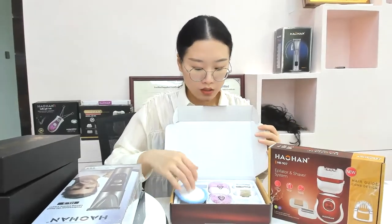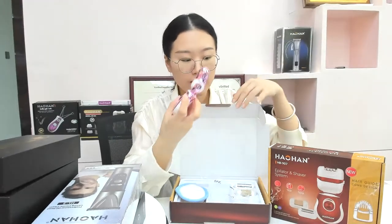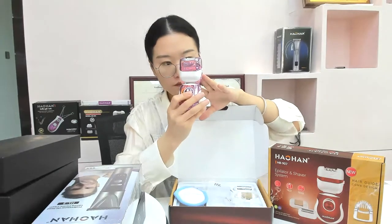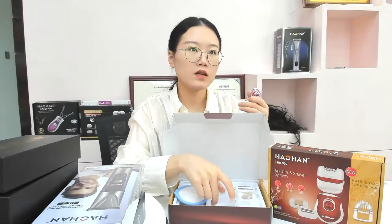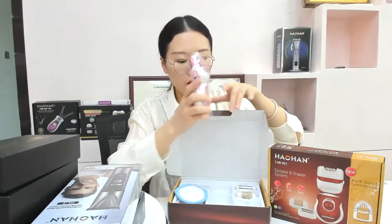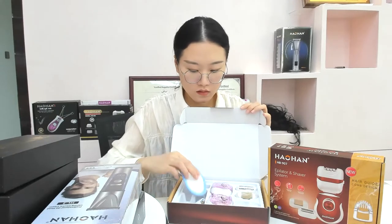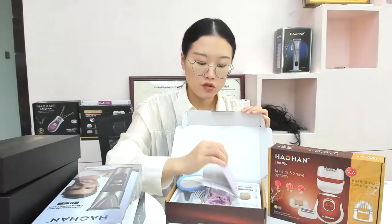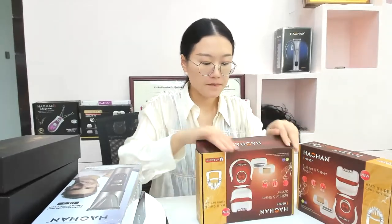And let me show you another, the pink. See the pink color. This pink, you can see the price is higher. It comes with a hair remover head and a shaver head, so in one style you can choose. USB styles are much more convenient. I advise you to choose USB styles because the price is cheaper. Okay, this is model HP907.